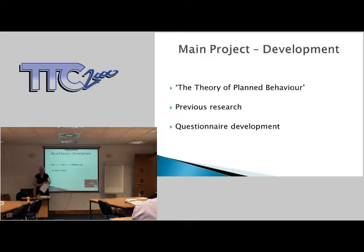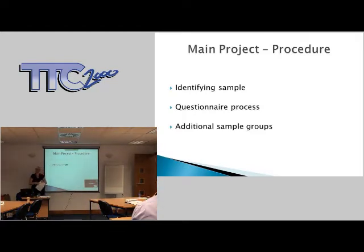So the development brought together everything that I'd done up until that point with all the different pieces of research and led to the questionnaire development. It was then a case of more practical things, so identifying a sample and getting the questionnaires out to clients, and obviously getting enough clients to agree to complete the questionnaires. We started out with just 2 sample groups that were around a week apart in when they were attending, and it was from all police forces. There was a sample from each police force that has contracts with TTC.